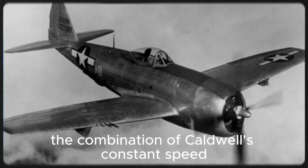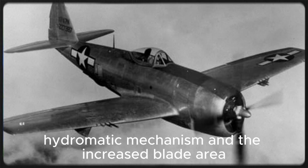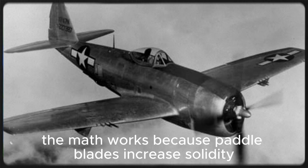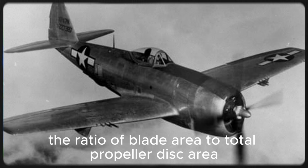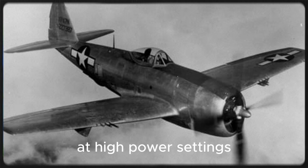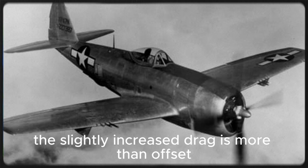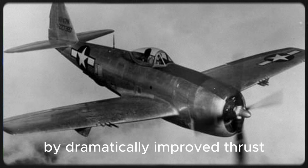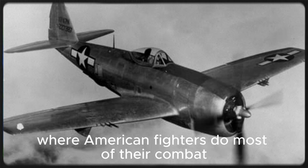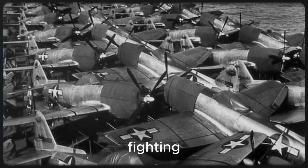The combination of Caldwell's constant speed hydromatic mechanism and the increased blade area creates unprecedented performance. The math works because paddle blades increase solidity, the ratio of blade area to total propeller disc area. More solidity means more efficient thrust generation at high power settings. The slightly increased drag is more than offset by dramatically improved thrust, especially at lower altitudes where American fighters do most of their combat fighting.